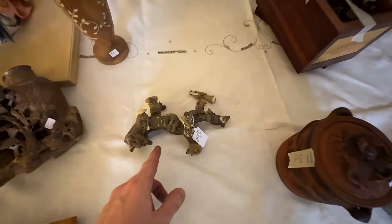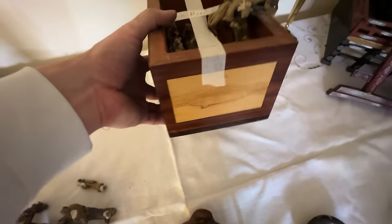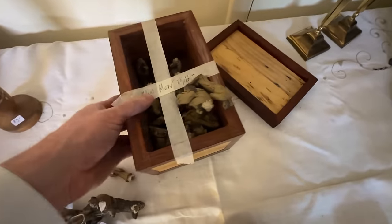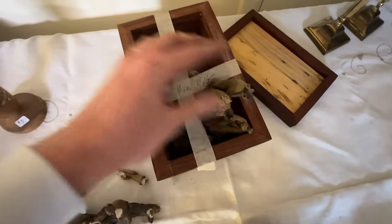Wow, that's really cool. These are some mud men. Mud men are very popular. You could sell mud men for a lot of money. I can't believe this is actually still sitting here for $16. That's a great deal. Oh my gosh. I'm gonna grab all the mud men.